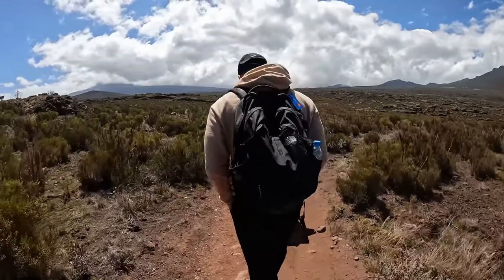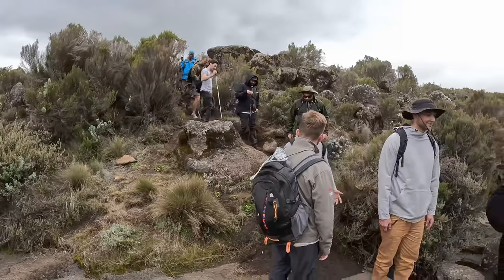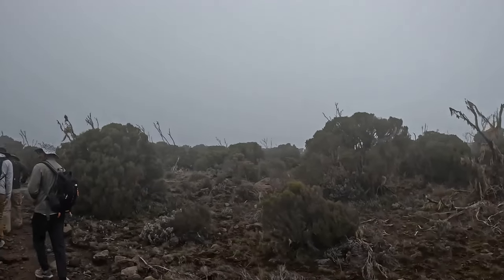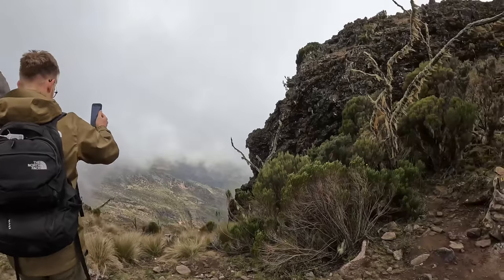Walking up Kilimanjaro is like walking through a botanical garden with diverse flora and fauna at each height. But the good news is, if you're not a mountain climber or hobbyist mountain climber that likes to get to the peak like I am, we're getting some serious elevation here. Whoa, look at this. Whoa!